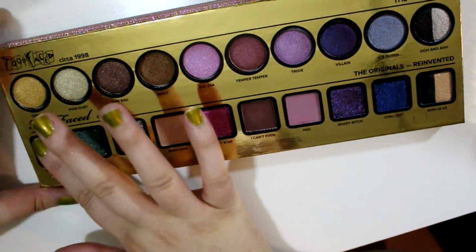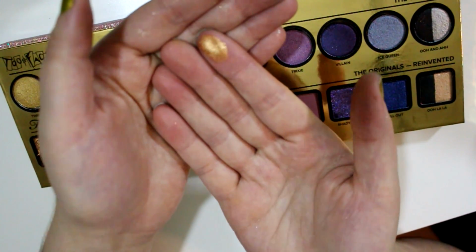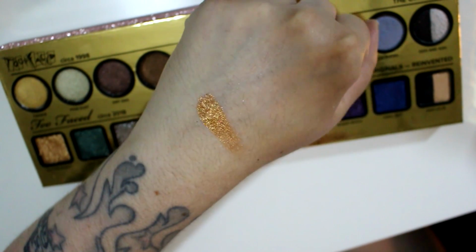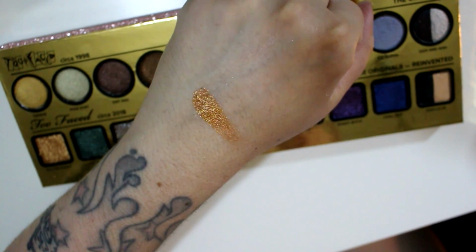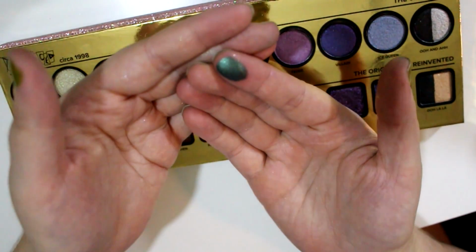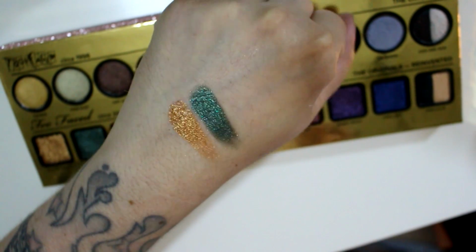Alright, so the first one is Glitter Donut. That is another gold, well, it's more of a copper with chunky glitter in it. Swatches really nicely though. I used that one on my lid yesterday and I really liked it. Despite the fact that there's chunky glitter in it, it didn't have a lot of fallout. Lost Boys is this gorgeous green. It's like a turquoisey green. And again, little bits of green glitter in there. That one's not as chunky, that's more of a micro glitter.